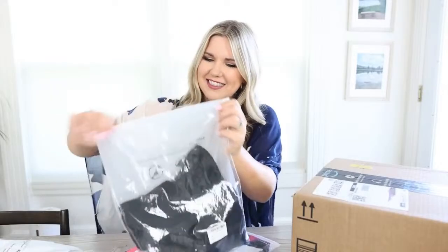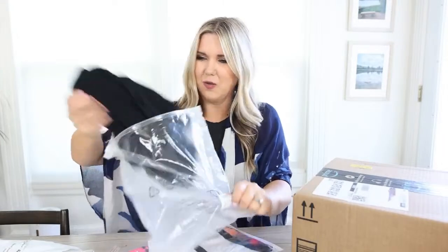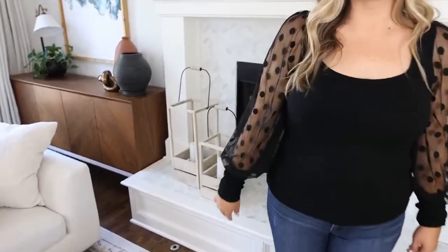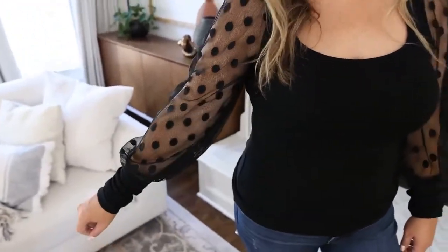Eileen says, does the black top cling? I don't do well with tight tops. I think that's the black polka dot sleeve. And yeah, I would say yes, it does. I would say it is a tight top. I don't know if we have, it might be a while before we get to that clip, but it definitely is a little bit clingy. And tight. I mean, it's not terrible, too tight, because I don't like anything super tight. But it definitely is more form fitting.